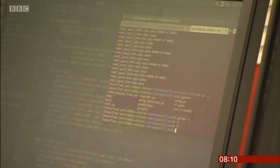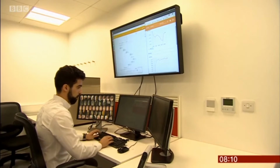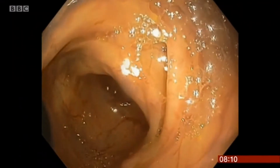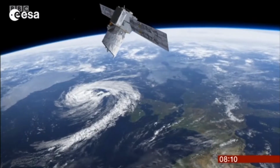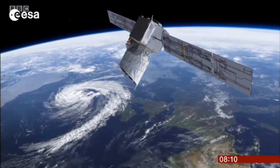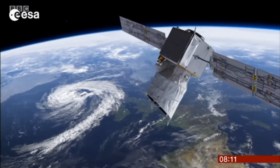So could this computer software help doctors? It's an artificial intelligence that's been trained to spot polyps in real time during a colonoscopy. And there, in the green box, is a polyp spotted by the AI. But this is useful only if doctors have access to a powerful computer with the right software. So the researchers are also turning to space technology to see if they can use satellites to connect any hospital in the world to the AI. Clinical trials are planned for next year. James Gallagher, BBC News. It's all very sort of sci-fi, actually, isn't it?